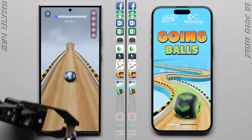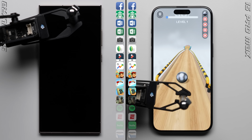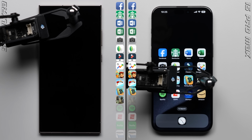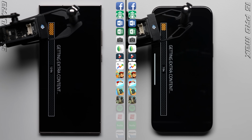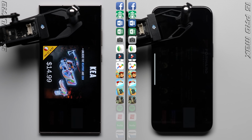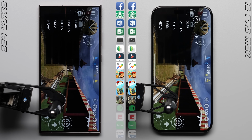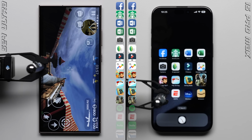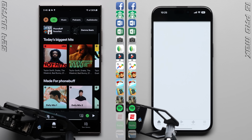The two phones loaded that game at roughly the same rate, but in Going Balls, the iPhone is a bit faster, putting it hot on the heels of the Galaxy as both phones work on Forward Assault, where the Galaxy seemed to stutter a bit there, allowing the iPhone to make the comeback as both phones work on launching into a match, where the iPhone takes the lead, with it blazing through Spotify as the Galaxy stutters yet again.